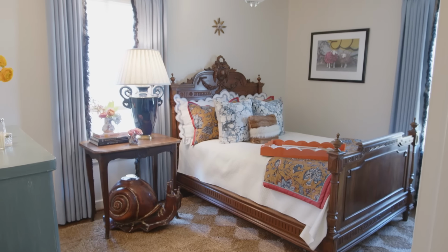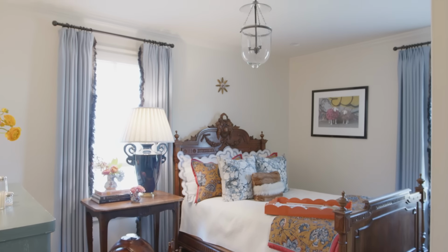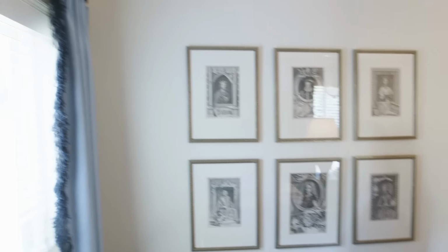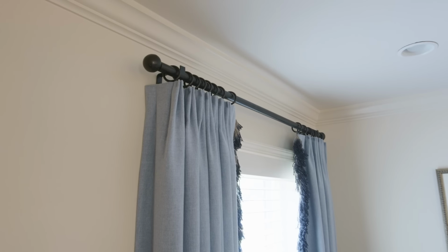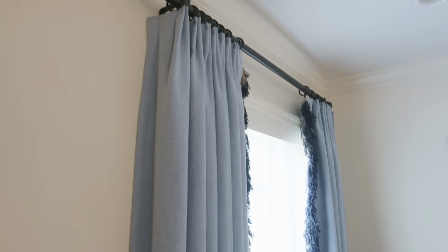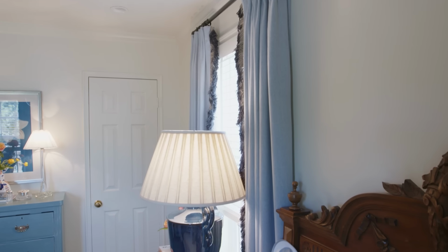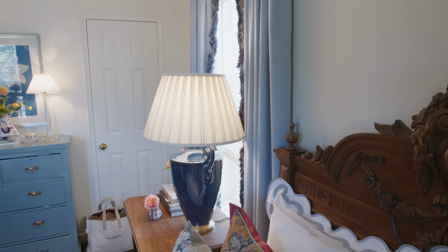This guest bedroom really started with the trim that's on the draperies. It is a Holly Hunt trim that is dip dyed. It's kind of a tie-dye element. When I saw it, I just knew I had to have it, and I couldn't live without it. I was trying to figure out the best way to work a room around just a trim. So I wanted to play up a bunch of different blues.